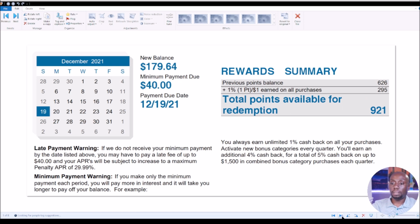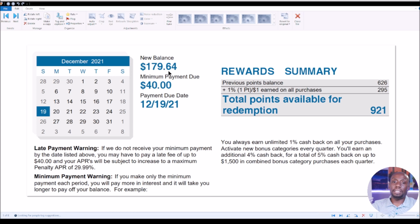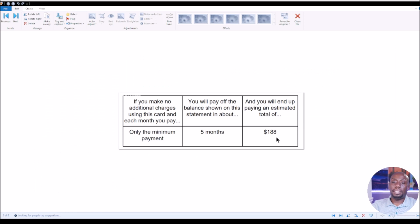Okay, so let's go to the next section. So that minimum payment warning says, if you make no additional charges, so you basically keep the same balance, and each month you pay only the minimum payment, you will pay off this balance in about 5 months, which is not bad. And you'll end up paying an estimated total of $188. Now, let's go back to the first page. The balance is $179. So you can see here, 179, and this is 188. You're being charged $9 in interest over those 5 months.